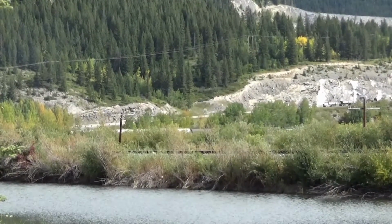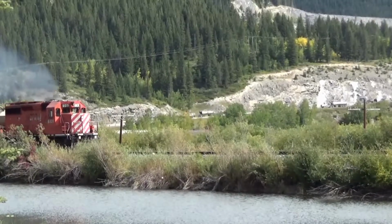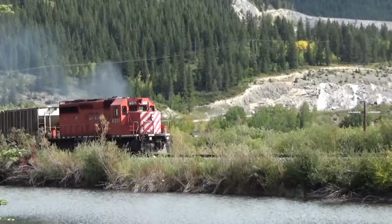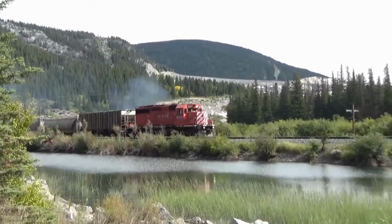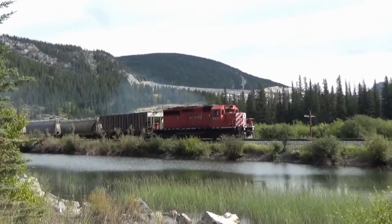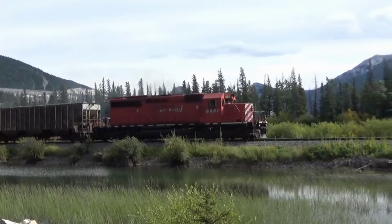West of Exshaw, I ran into CP work train WLA 004 with an SD40-2 leader. 004 was taking C36's train and dropping all but one car in Gap Yard.